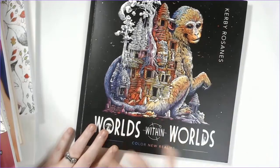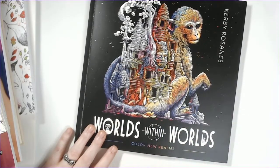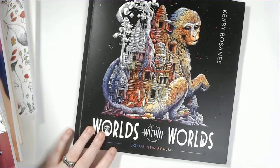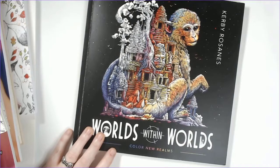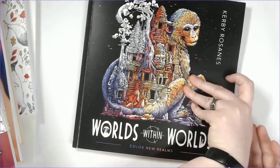So I will color in some of these and I will color by some of these artists, but it won't be in all these books. I had high hopes for June and it didn't pan out. So I'm trying to be a little more reasonable for July.